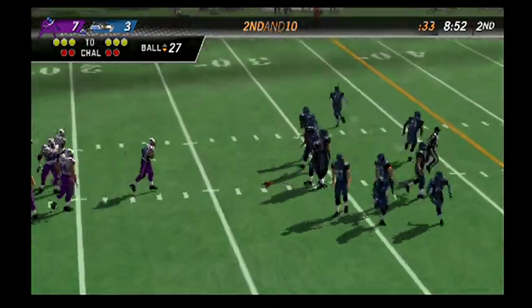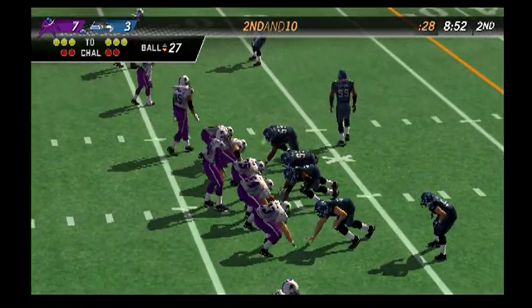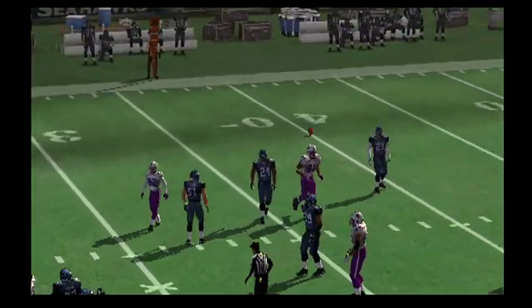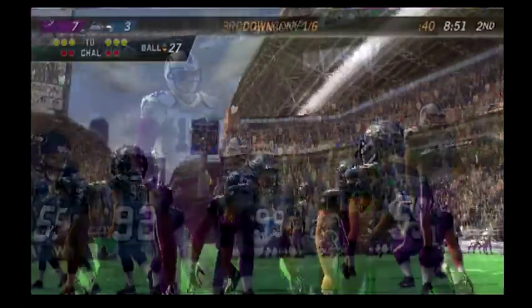Second and 10. Ball on the 27-yard line. Defense, get ready. The Seahawks come out in a nickel package. This pass is incomplete. Can't complete the short pass attempt, so they'll have a third down now.